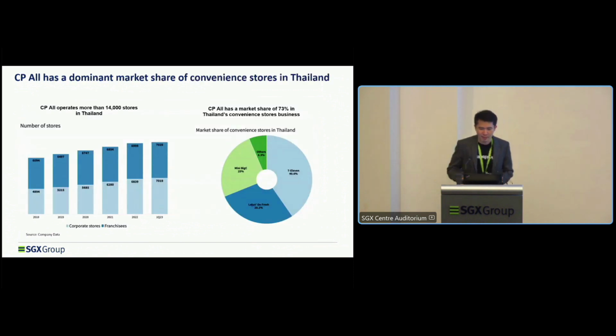Okay, so CPO is also another major consumer company in Thailand. It operates more than 14,000 stores. Okay, so this will come under the 7-Eleven brand, and it can either be something that the company runs by itself, which we call a corporate store, or through a franchise model, and that will be called the franchisees, which is the dark blue bar. Okay, so quite evenly split between what it owns itself and what is actually done through a franchise model. And together we see that they have a dominant share in the Thai convenience store market.